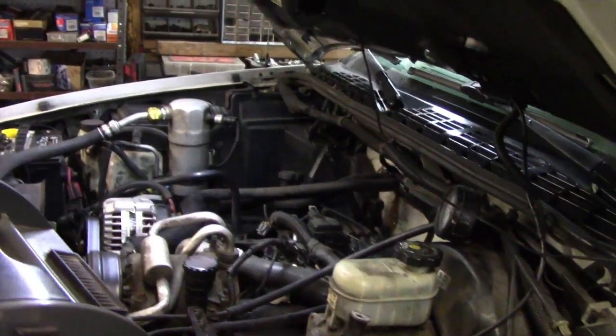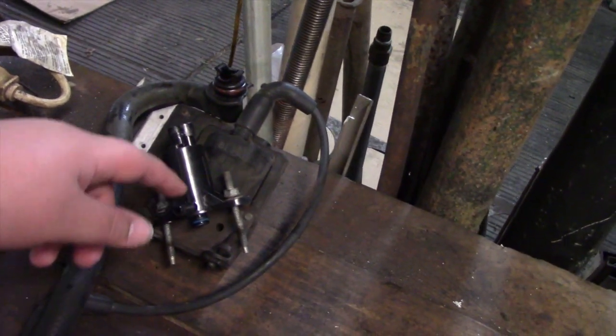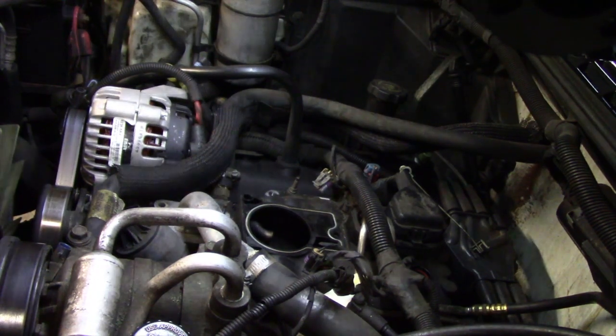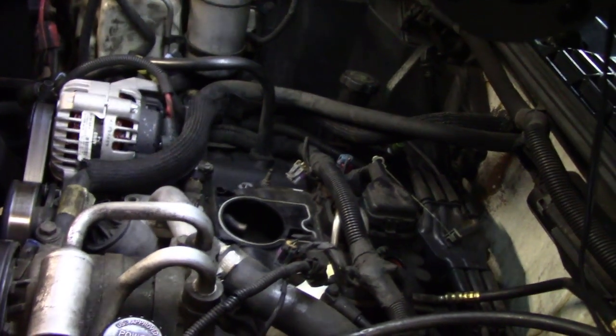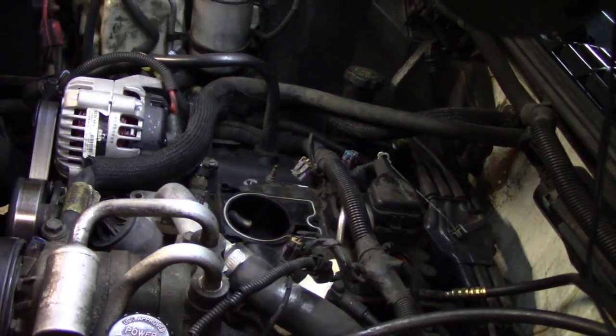Alright guys, so we're getting ready to pull the spider out of this thing. He took off the brake booster hose for the vacuum, your evap solenoid, your coil pack and ignition module. Also the throttle body's off, so you're going to get down to the upper intake. He's going to pop the radiator hose off, which we've already drained.